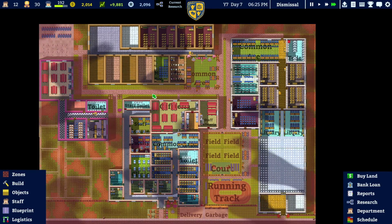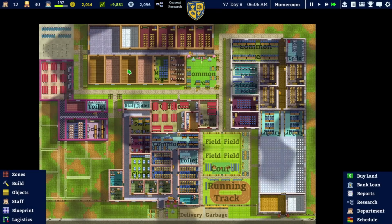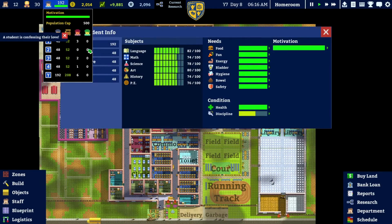Okay, but the end of day 7 of year 7 is rolling round. One thing we could do, just before I sit back and have my tea. Oh, the clouds going by, the lovely clouds. Let's have a look at how the kids are actually doing.